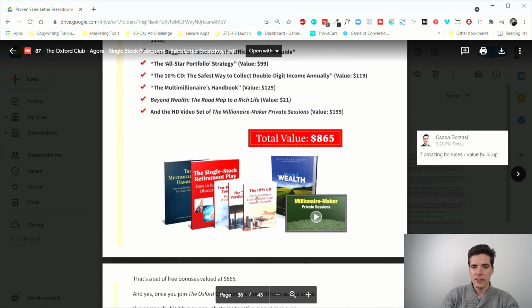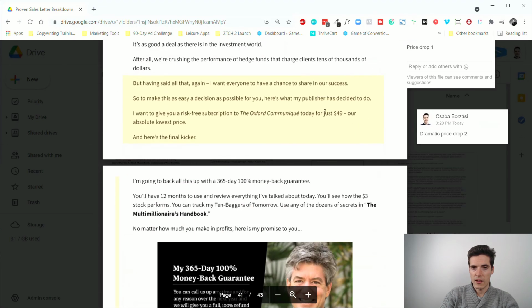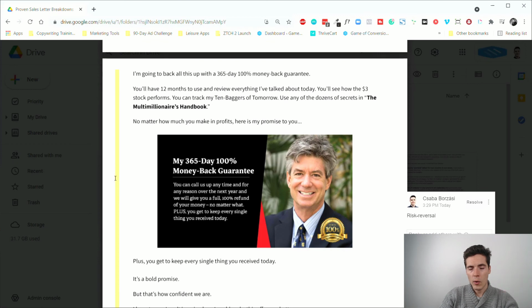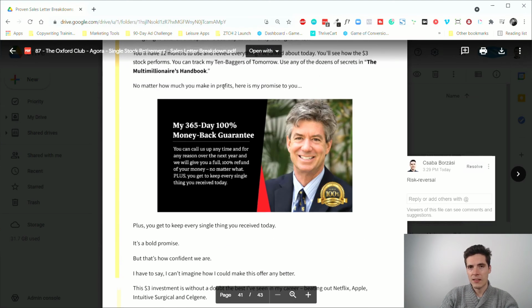You get all these things valued at $865 for $49. And the final kicker, there's also a no-brainer risk reversal. You always have to include a risk reversal in these types of offers. Basically, it's simple. If you don't like it, you get your money back. I think this could be expanded a little bit.